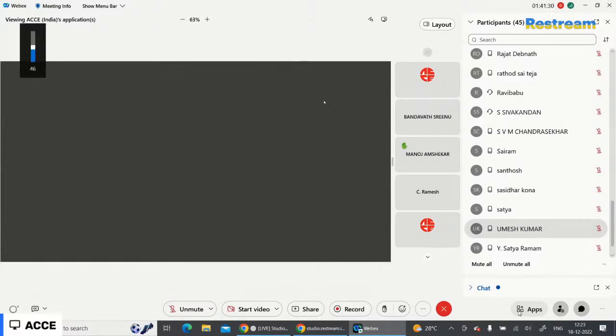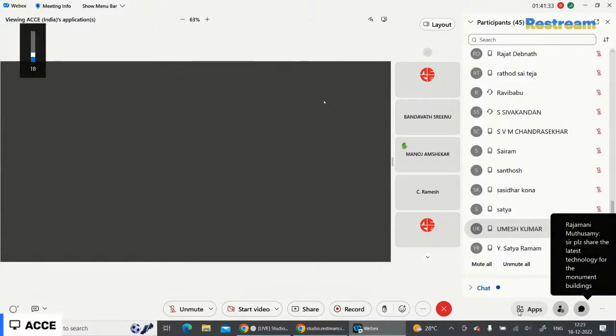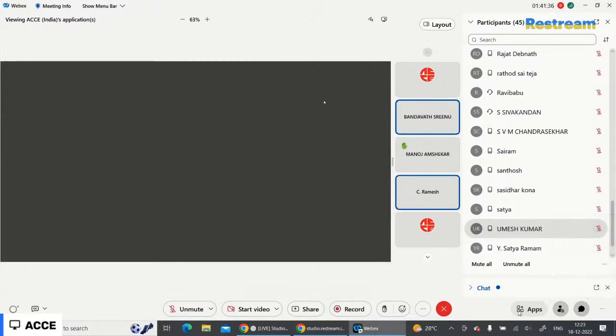Are there any more questions? Sir, what about FRP, sir? FRP is also the same as carbon wrapping. But what is the difference in strength between the two? Strength wise, FRP will give you 3 to 4 times of RCC, sir, that is 300 to 400%. And carbon wrapping is 500 to 600%.